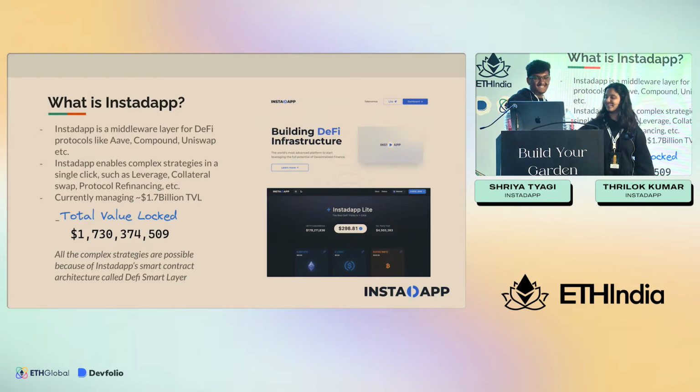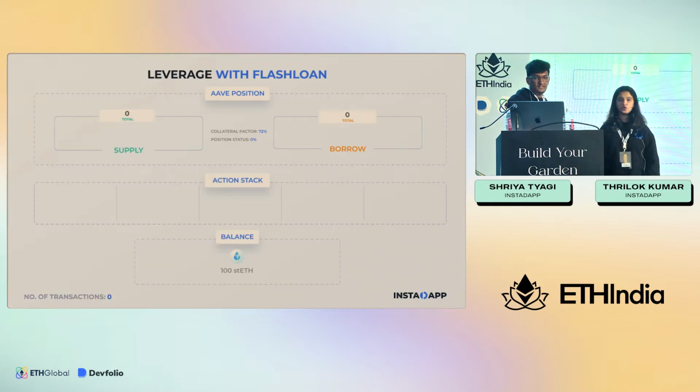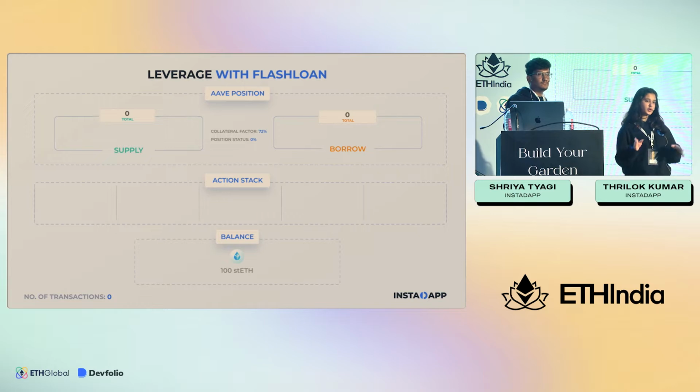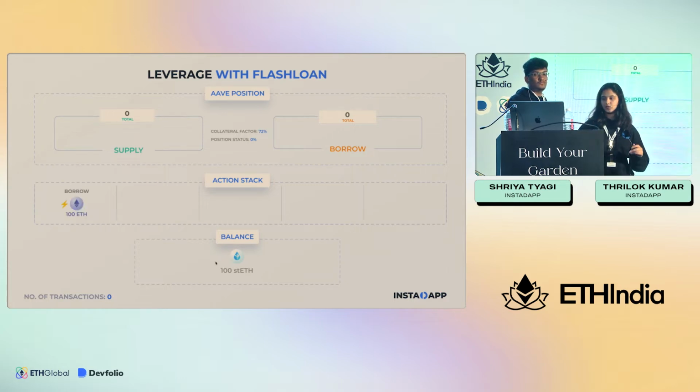Well, it is. Now let me tell you how you can achieve this strategy in one click. To achieve this in one click, we use something called a flash loan. Mind you, you will be doing just one transaction, but I will be breaking that down into a set of actions that will be performed sequentially. So this is your action stack.